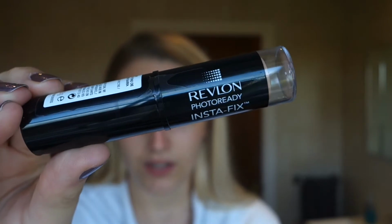So this one, I think it's Revlon Photo Ready Instafix. I think it was only like $9.99. So it wasn't mega. I don't actually know if it's my colour. I got nude. Do I look nude? I don't know. So yeah, and I also bought I think it was 2 for $14 actually, because this is Revlon as well. I bought a new under eye concealer, but it looks quite dark now I've got it home actually.